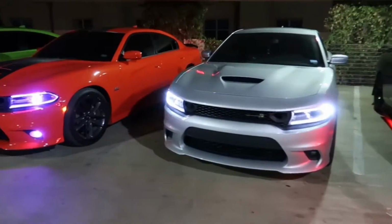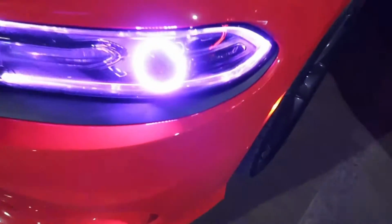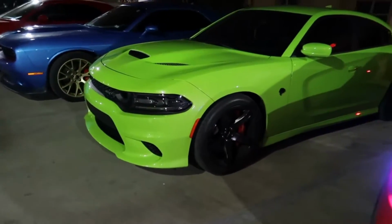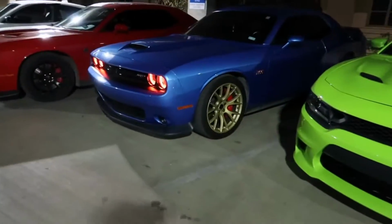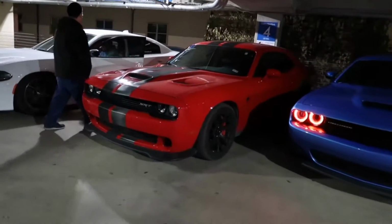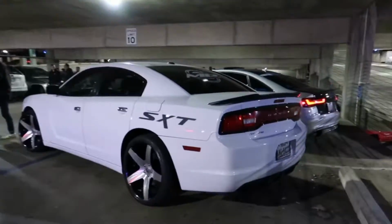And we got a Scat Pack, another Scat Pack. I don't know what's going on with that light right there, man. You might have to fix that, bro. Whoa, looking kind of crazy. Got a nice Hellcat with the Sublime green. 392, okay, I see you. And we got a couple other Mopars in the building, man, looking good. SRT Hellcat. Yes, sir.